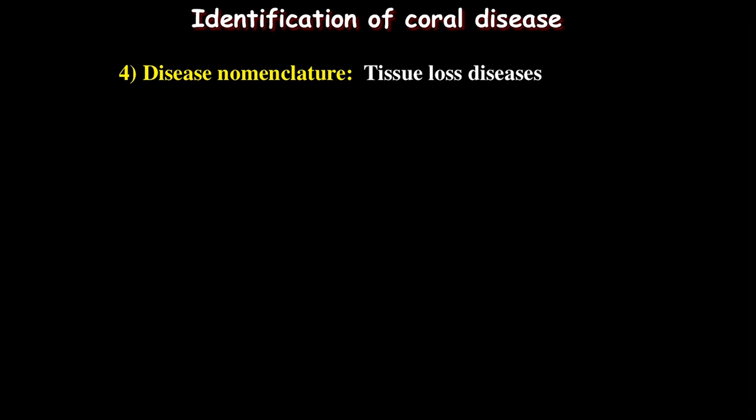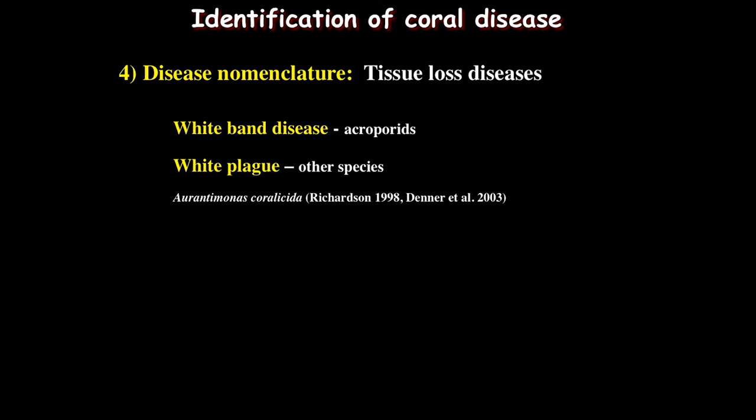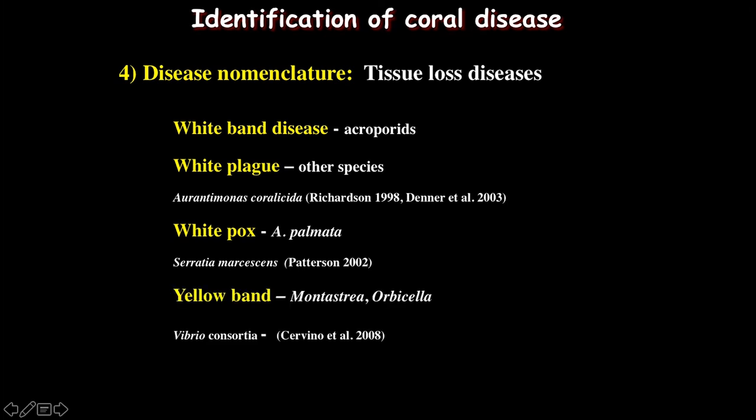In terms of disease nomenclature, especially there in the Florida region, there has been a lot of confusion. For example, they came up with white band disease. Okay, it's band-like, it's white. Is it bleaching? Is it tissue loss? We don't know. The name doesn't tell you, but it was found to affect Acropora. Then there was white plague found to affect other species, and they found a specific pathogen there. They had white pox that only affected elkhorn. They found a specific pathogen. They found yellow band. They found specific pathogens, but only affecting these particular corals. So this created a lot of confusion.